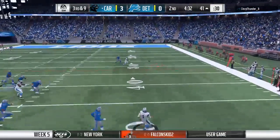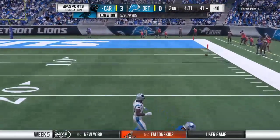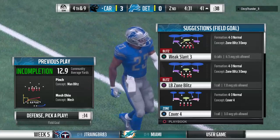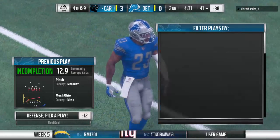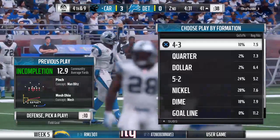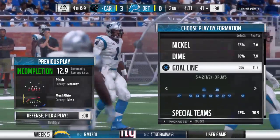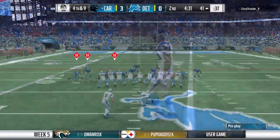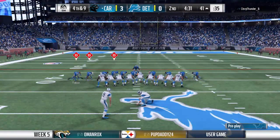I think you're right. Escaping the pressure right, and this is going to be incomplete. Well, he kind of forced that one there, didn't he? It's almost like he predetermined where he was going to go with the football. Yeah, he wasn't really going through progressions. He wanted to go to his top guy. You do that against this defense, they'll make you pay, won't they? Yeah, they certainly will. They react very quickly to the thrown football.